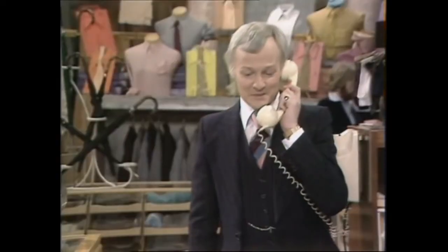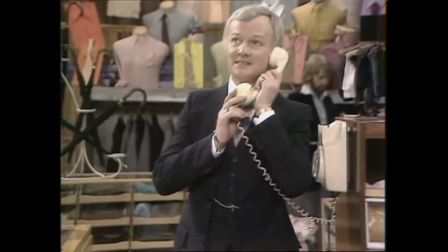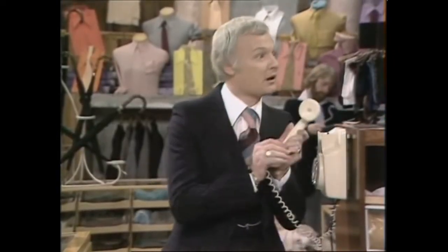Oh, hello, Mrs. Peacock. Can I help you? Yes? She wants to know if Captain Peacock got back safely from his conference in Birmingham.